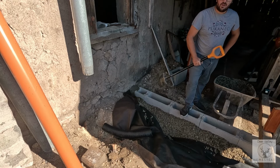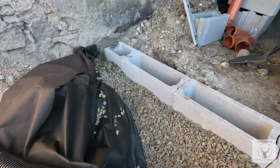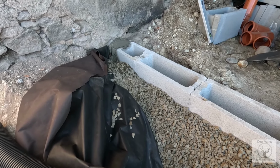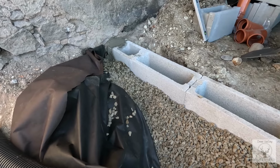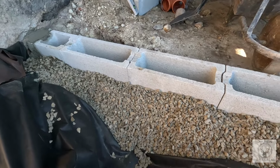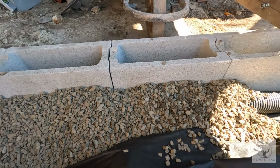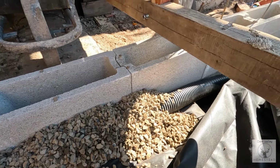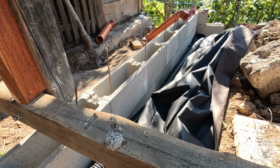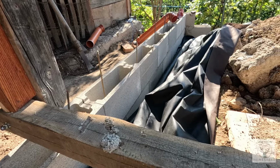It's going to do for now. Well, that was surprisingly easier than I thought it was going to be. I thought the pipe was going to keep trying to lift up, but as soon as I got a little bit of weight on it, it stayed down. So that's pretty cool. I'm going to work my way along, just making sure that that pipe stays very slightly pointed downhill.